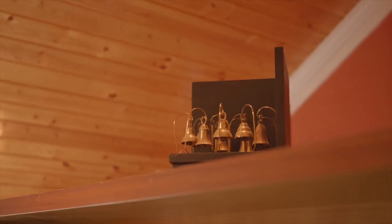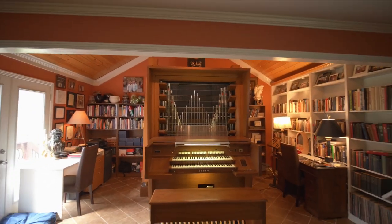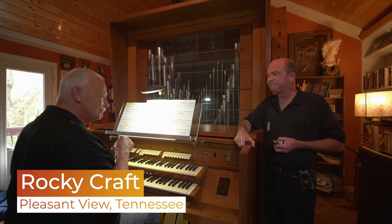But it's unique. It's great to have this beautiful space for this organ. And I've heard it played many times for Christmas programs, and it's very enjoyable. And yeah, I'd like to introduce Mr. Rocky Craft, who's going to demonstrate the instrument.